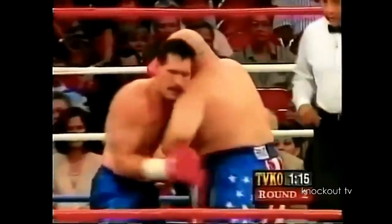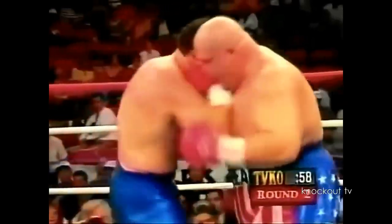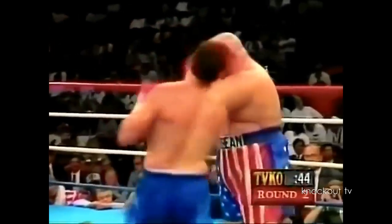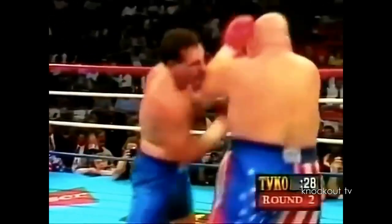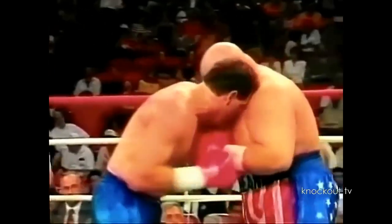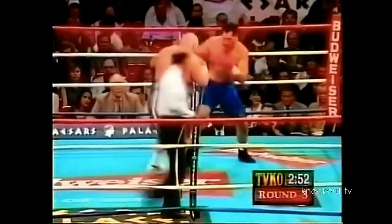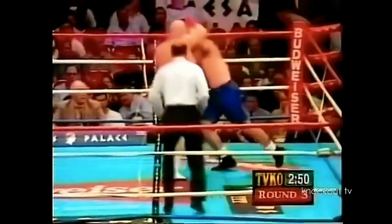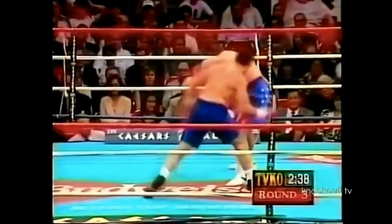Butterbean is running right into that southpaw's power. The best defense is a good offense every time Butterbean. Here's a pretty nice uppercut by Butterbean. Takes a right. He's so confident in his power upstairs that he figured it's a waste. T-shirt. Exactly.